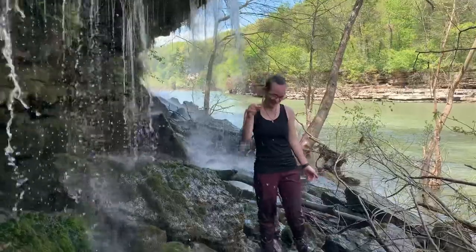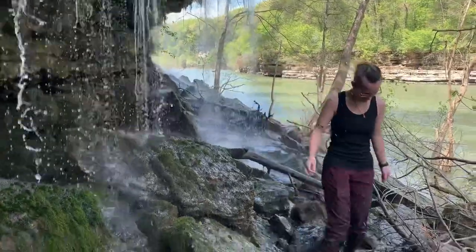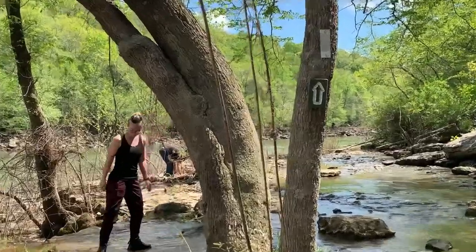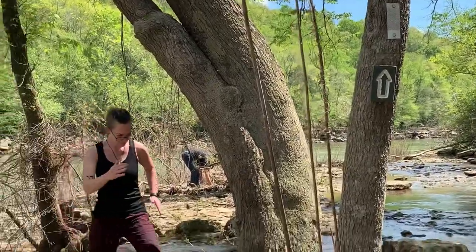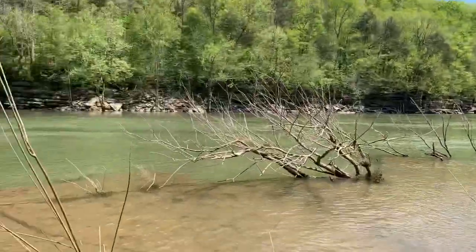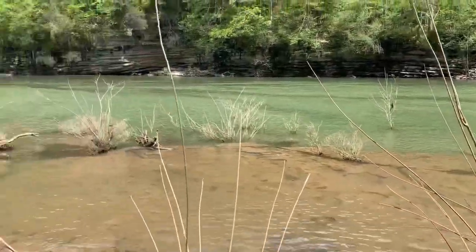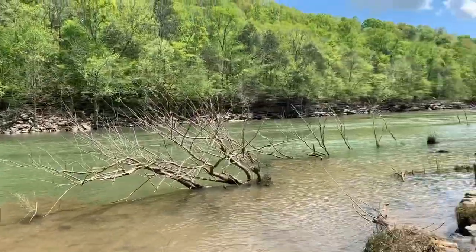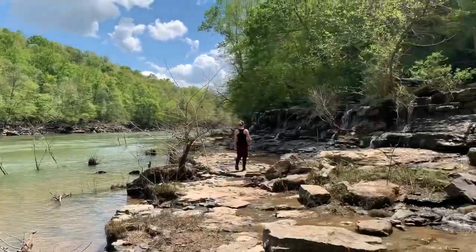Cold? Yeah, cold. It didn't feel like it, but believe it or not, we're actually still on trail, according to the white blazes. Checking out the other way. Just a fun little shallow water area. Great place to cool off your feet. Be a great place to kayak.